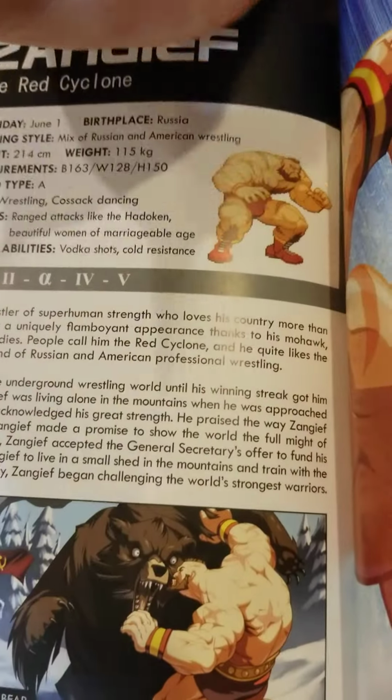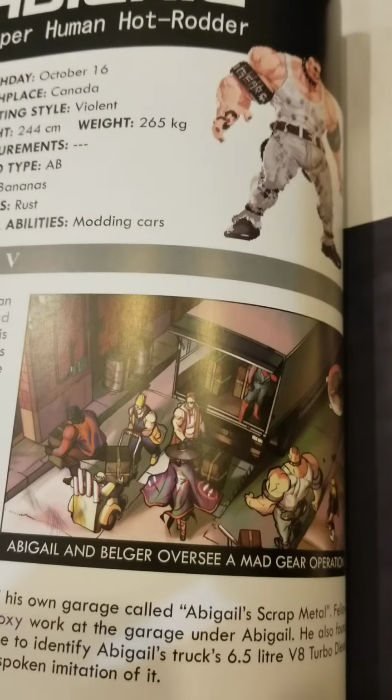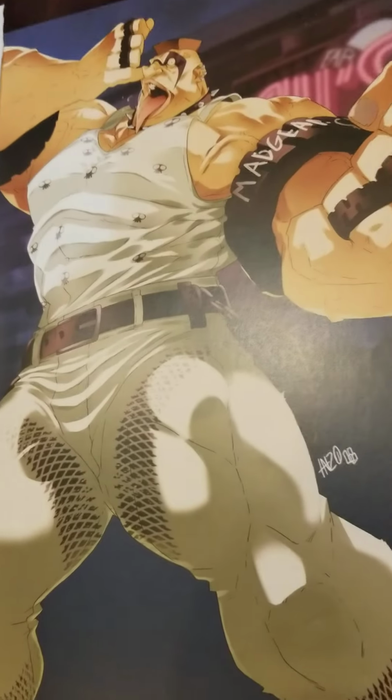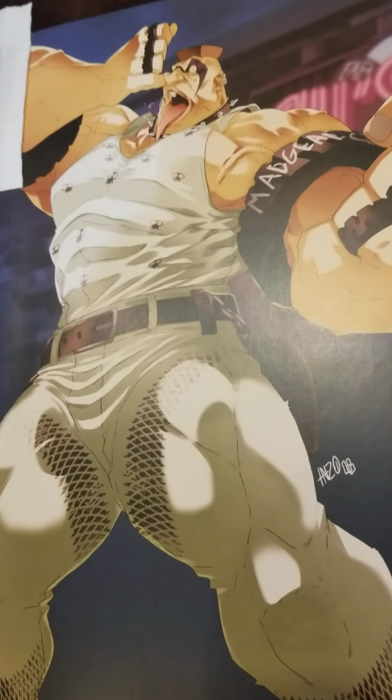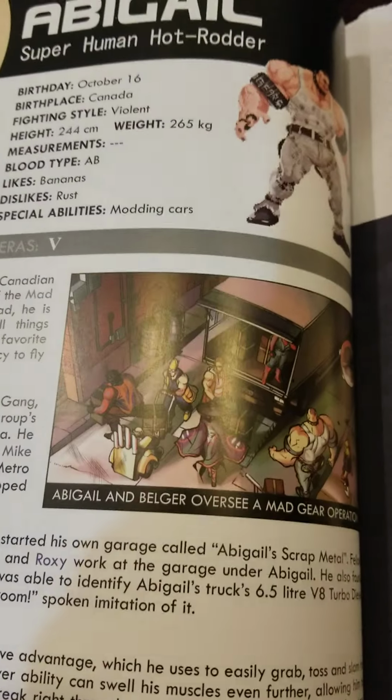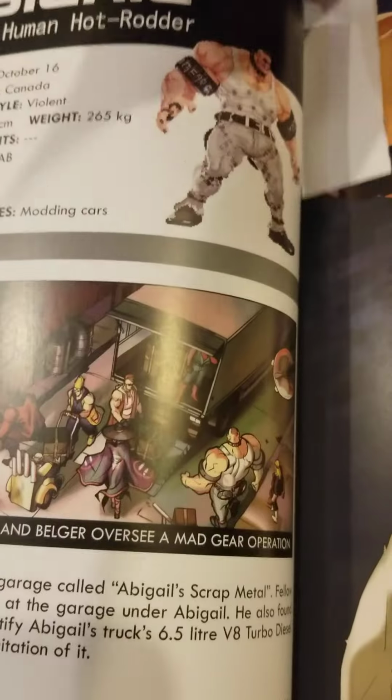And then we have the biggest, Abigail, 265 kilograms. So he's another one of the newer characters, and he's just a freak. I don't know what he's, 8 foot, 9 foot, whatever, some kind of mutant. I'm not sure what he's supposed to be. But those are the big characters.